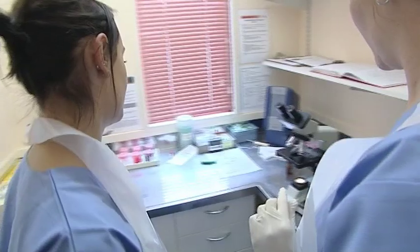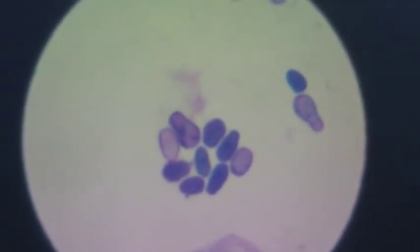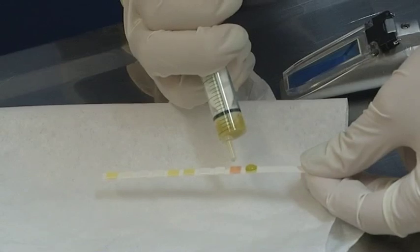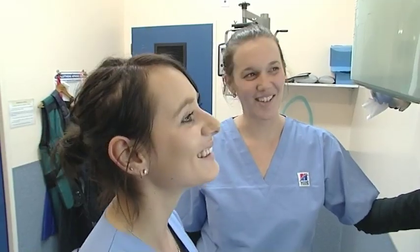A vet nurse will do lab work too. It might be preparing a swab from a cat's infected ear or a urine test for a diabetic dog. You see anything strange in the abdomen? You see a spine here. Yep, that's spine. And a baby spine. A baby spine. So we've got a mummy dog and we've got one puppy.